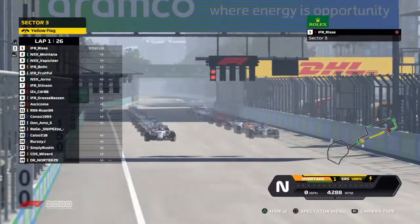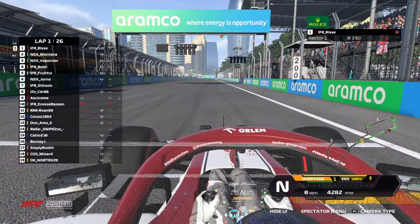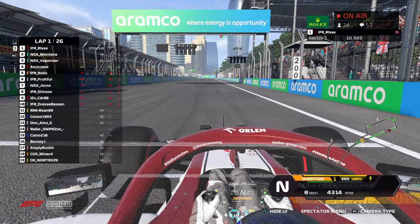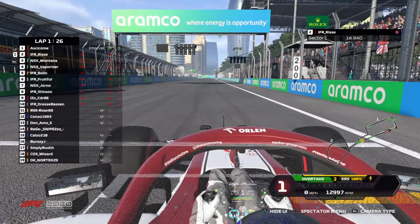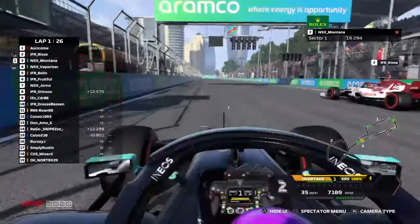We've seen jump starts in the other divisions. I hope that doesn't happen this evening. 26 laps, 45 minutes. Craziness to come, maybe. We've seen EU1 be clean. Let's see what happens tonight. It's the start of 2021 in EU1. And it's lights out and away we go.